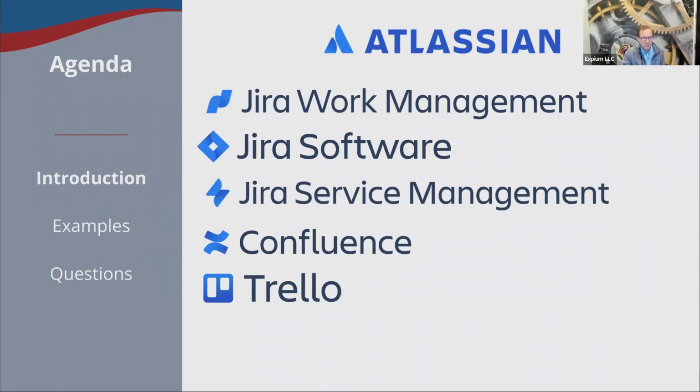If you don't have them yet, they are very inexpensive. Overall, they're really easy to get started with. They're very customizable and scalable as well. They're ultimately designed for teams. They're designed to help teams collaborate well, to communicate well. They're flexible and scalable.